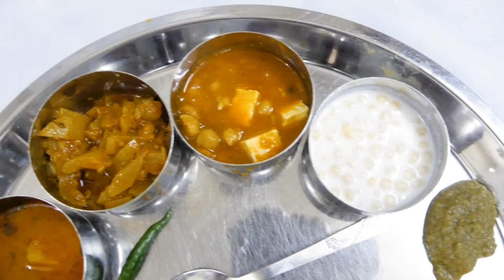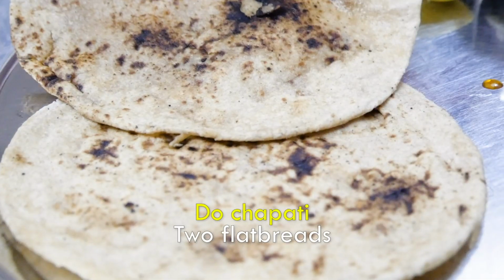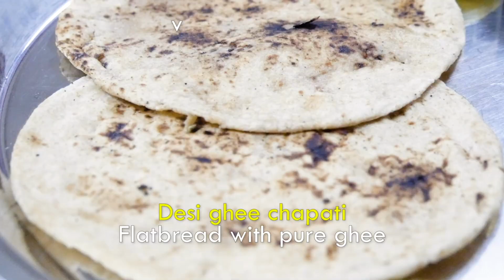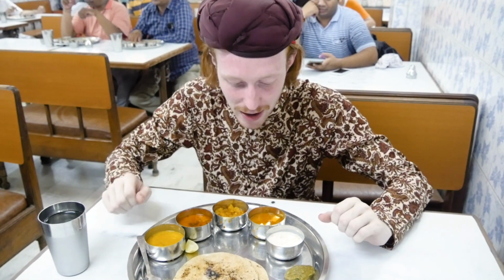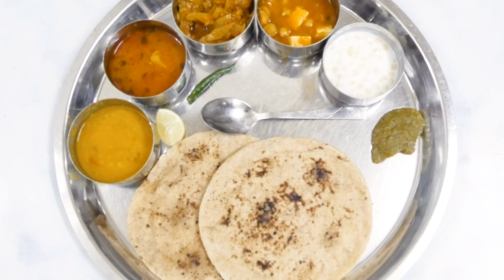So they just served up our Rajasthani Thali. And I think, oh, this is some chapati. Do chapati, or ghee, desi ghee or makan? Desi ghee chapati. ठीक है. Alongside those desi ghee chapatis, 4 beautiful gravies with a ton of that desi ghee on top. And I think it's totally unlimited here. I could eat till I drop.